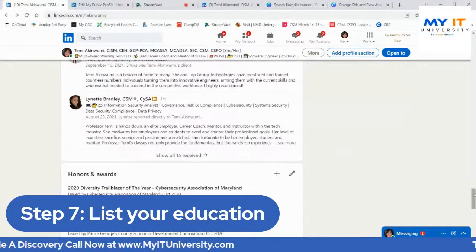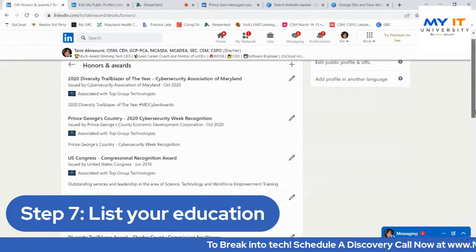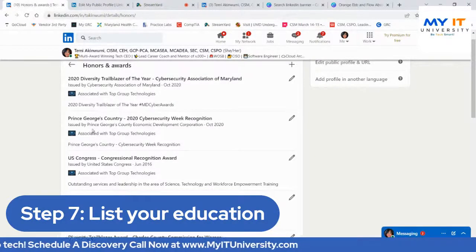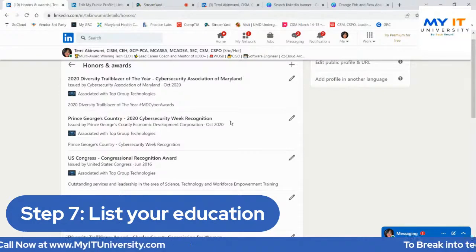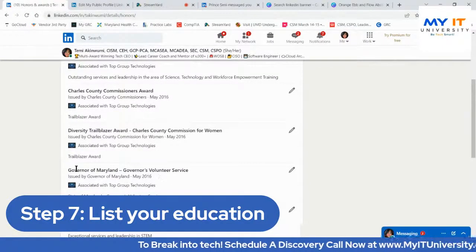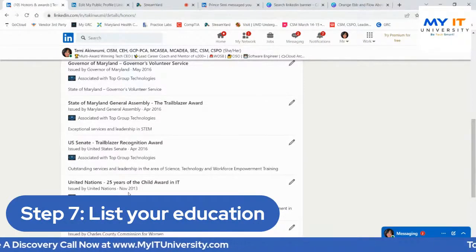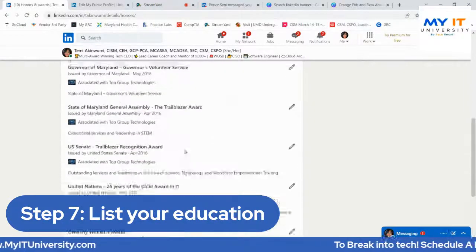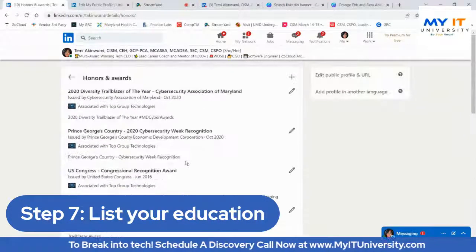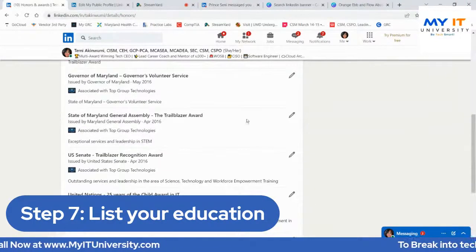Then my awards. If you have awards, you want to add those awards here. These are my awards: Diversity 2020, Cybersecurity Association of Maryland, Diversity Trailblazer of the Year, Prince George's County, 2020 Cybersecurity Week Recognition, U.S. Congress, Charles County Award, Governor's Awards, Governor of Maryland, State of Maryland General Assembly Award, U.S. Senate Award, United Nations Award, Charles County Commissioner for Women Award, and so on and so forth. I can't add all of them because I still have some from three other senators. And these go way back, not yesterday, 2013, 2016, and so on.